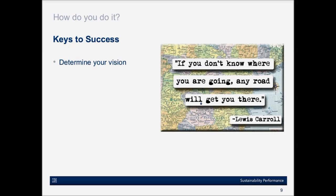The first step is determining your vision. If you don't know where you're going, any road will get you there. The number one issue we see with our clients is they don't really know what they mean by sustainable in general or sustainable packaging in particular for their organization. So it's hard to innovate towards that unclear goal in the future. We do have a definition of sustainable packaging from the Sustainable Packaging Coalition, but most organizations are still figuring out how and where to get started because it is really a long-term vision for sustainable packaging.